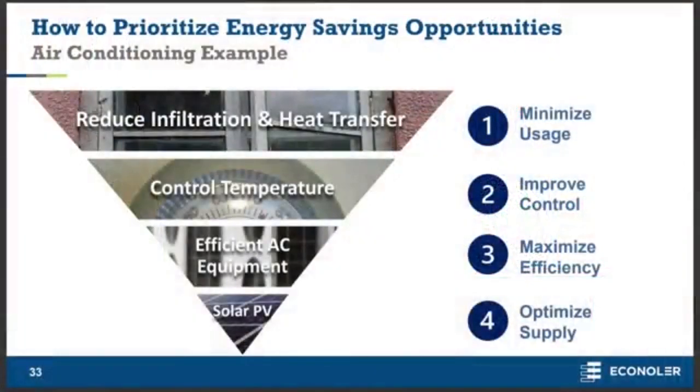And then next, we have some slides also to show you how to prioritize energy saving opportunities. And so we can look at first an example for air conditioning. So usually we want to reduce infiltration and heat transfer in the building, so minimize the usage of energy.